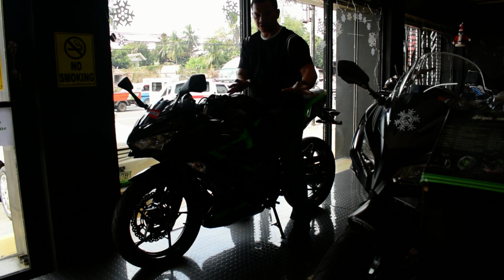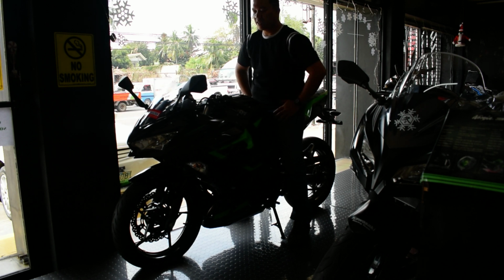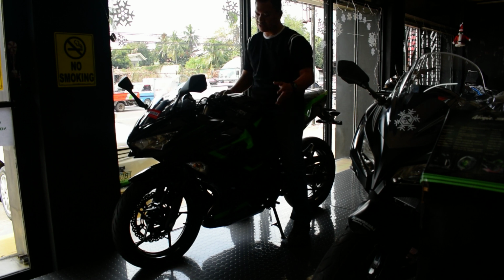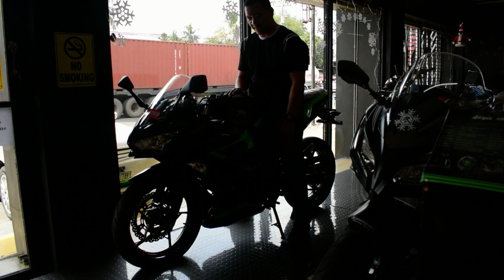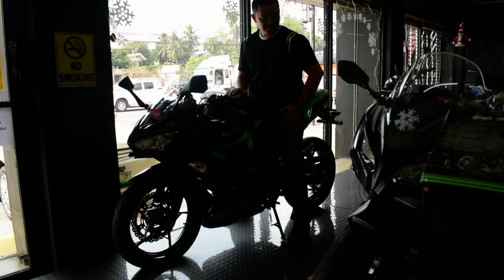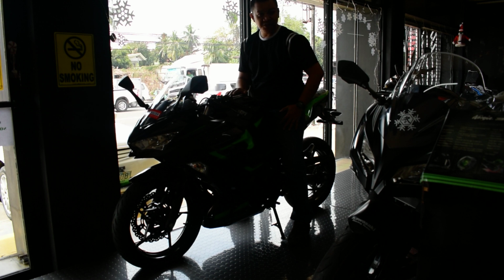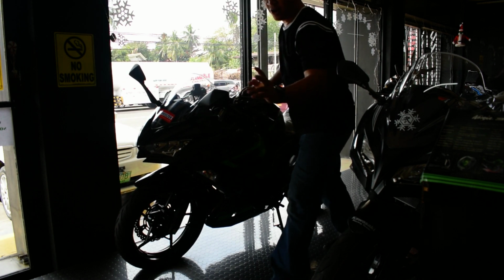These are the two models that are neck and neck in terms of entry level big bikes in the Kawasaki line. And that's for good reason, because these bikes are well built. Between the two, I would be hard pressed to choose. For me, I choose the Ninja 400. That's just displacement. Moving on.